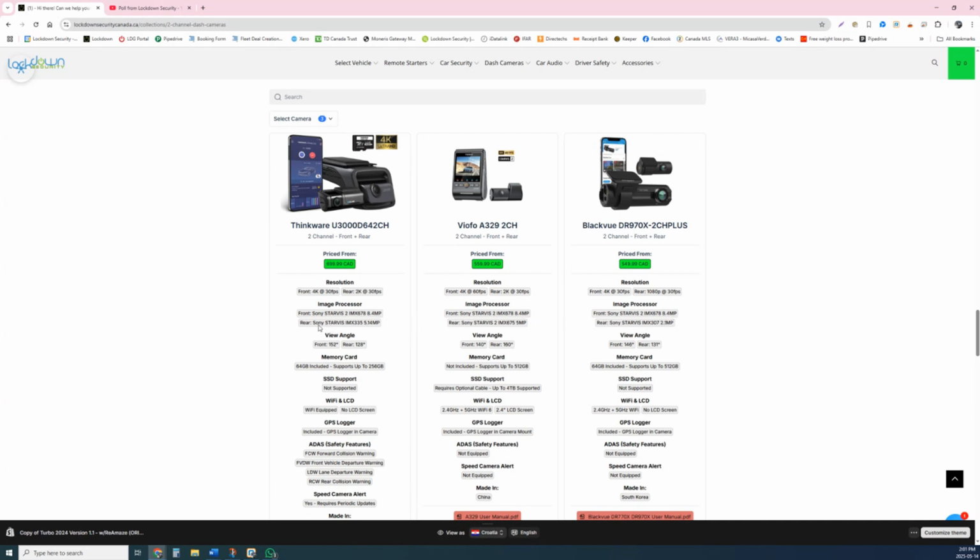In the rear, the Thinkware is using the Sony Starvis IMX335, 5.14 megapixel. The Viofo is using the Sony Starvis 2 IMX675, 5 megapixel. And in the rear, the DR970 is using the Sony Starvis IMX307, 2.1 megapixel. Now, the clear winner with image processors, again, is going to be the A329, clear winner in terms of resolution. I will also note that the Viofo A329 is the newest model of camera, so obviously it's going to have the latest and greatest in image processors.